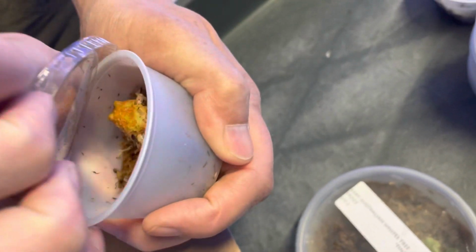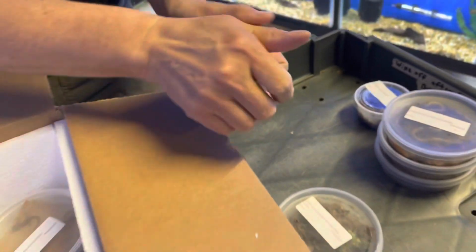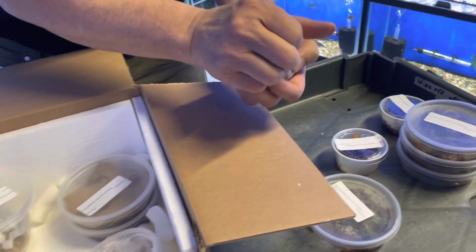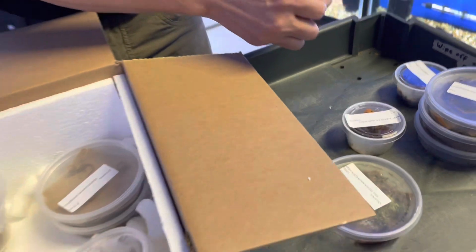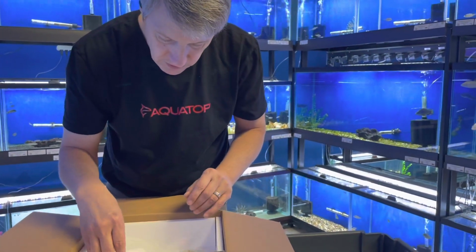Pac-Man. See if you can see it without it jumping out. A little bit of green there, but mostly yellow. Pac-Mans, of course, will get very big as well. Very fun frog to own. There's a green one. There we go. 2 packies, a green and a yellow. We get fancy ones in sometimes too, but right now we don't have them.